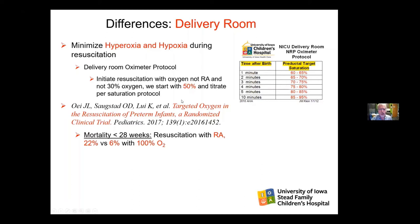And what's interesting, we've done this forever, is that there was this brilliant study from a team out of Sweden that looked at targeted oxygen in the resuscitation of preterm infants, a randomized clinical trial. Brilliant work, published in 2017. You read deeply into the paper, and you find this really interesting fact that in the extremely preterm population, if you look at mortality, if you used room air, your mortality was very high, 22%. And if you resuscitated with 100% oxygen, it cut mortality almost fourfold, down to 6%.